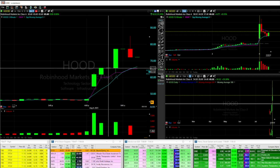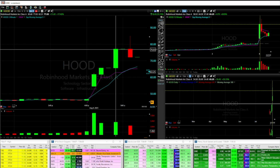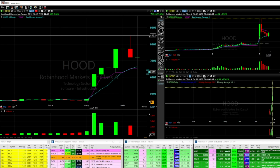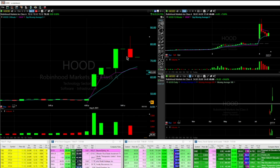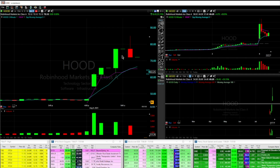Got halted at that $65 level. Out of the halt resumption, it opened up flat, gave a quick little dip, and then boom, just catapulted straight to about $77 and change. Got halted again, and then it made a push towards 85 bucks, got slammed all the way back down and got halted at 72.09, at least 72 something. It got halted right in that zone.